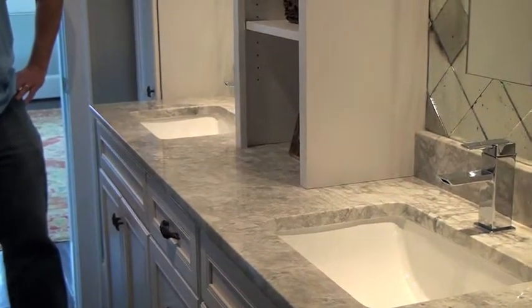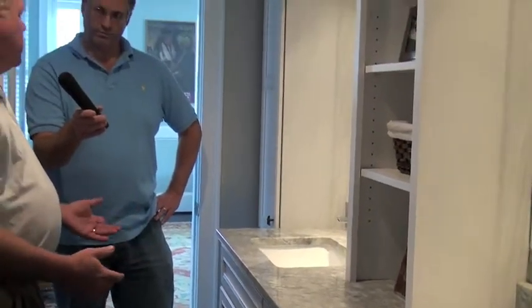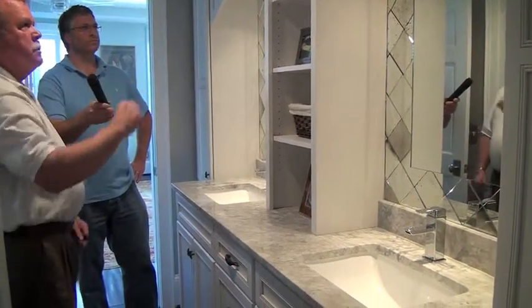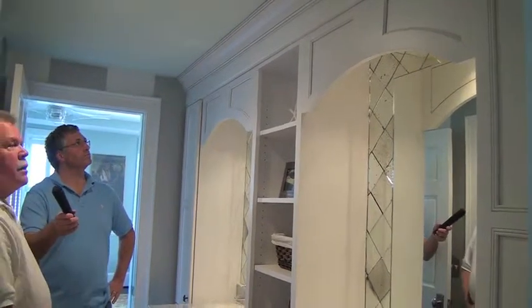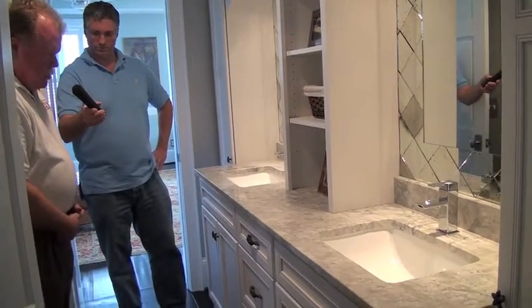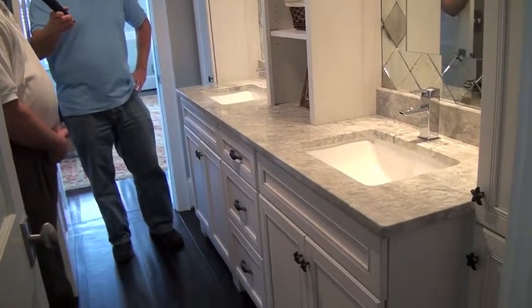But again, we had a nice long run here, so we were able to do a nice wide vanity and also include the linen towers at each end, a little bookcase in the middle for display. And again, the panel valances above, which gave a real nice touch. And then again, we did the stacked crown, taking it to the ceiling here. So it turned out nice, and we didn't have too much problem with the narrowness of the room. Gave them a nice Jack and Jill here.